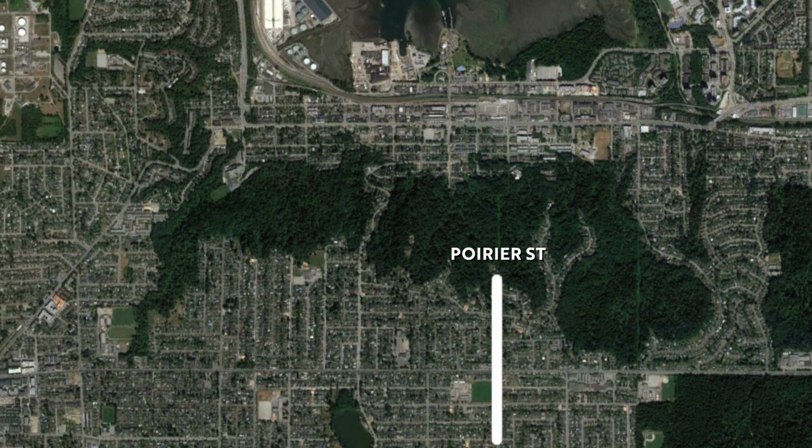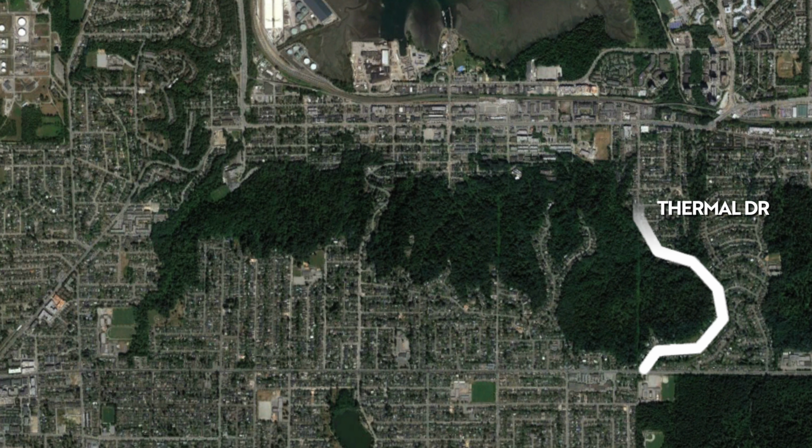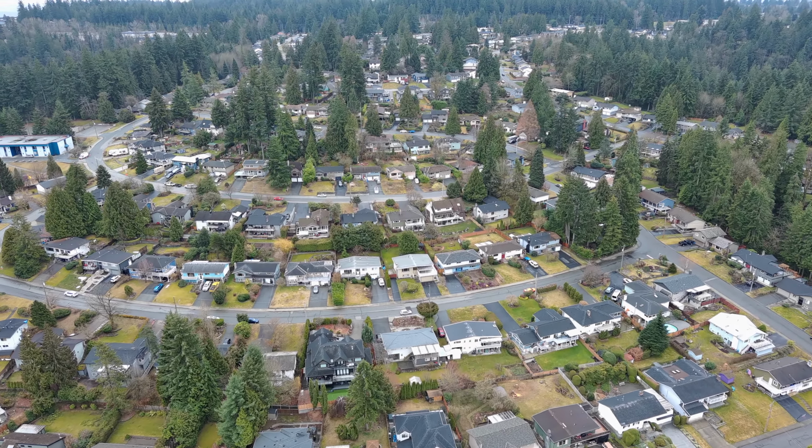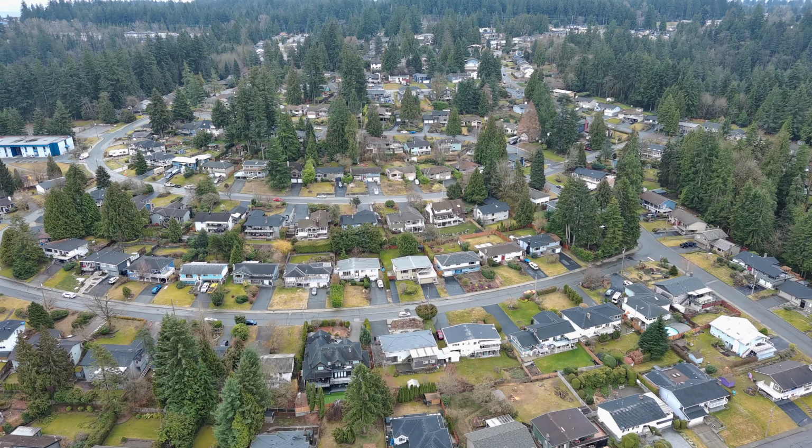In Harbour Place you have Poyer, and then in Chineside you have Thermal. And so it is important to know that these areas run down into Port Moody. For the majority of them, they are steep as you get closer to that Port Moody border. So if you don't want to be on a main road, if you don't want to be on a steep slope or anything like that, just keep it in mind. But obviously with the steep slopes, you also get amazing views, and a lot of them are northern mountain views. So that can be a pro or a con depending on where you are.